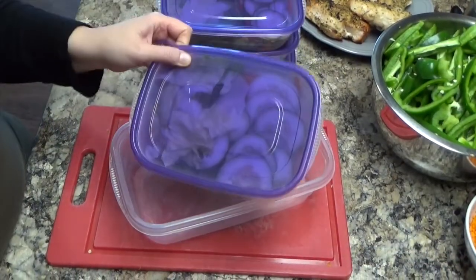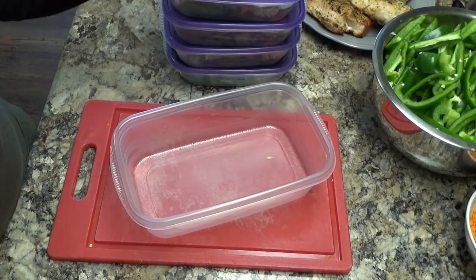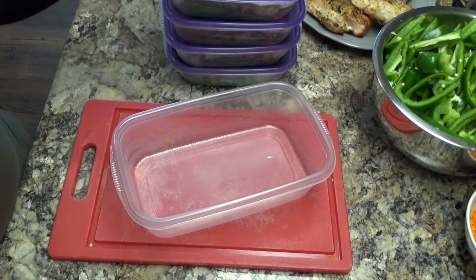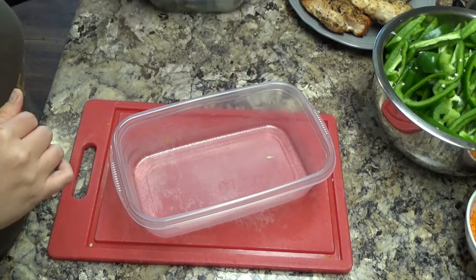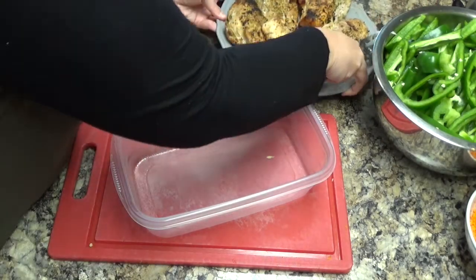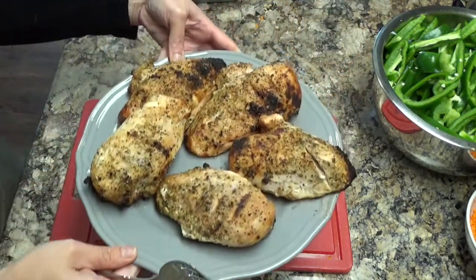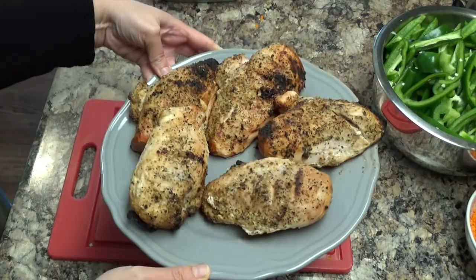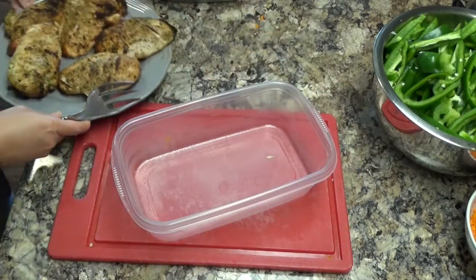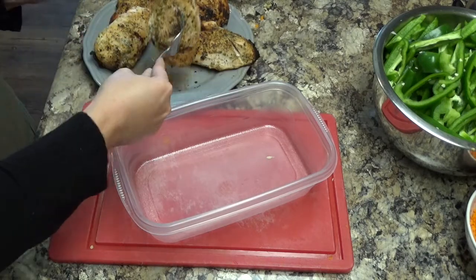Salads made for a couple of days. And you saw me grate or chop up the carrots with my new Cuisinart food processor. And my chicken just came off the grill. I'm going to show you guys. I'm trying to work in a small space here. There's my chicken. I'm going to box it up and it'll be ready to eat with our salads this week.